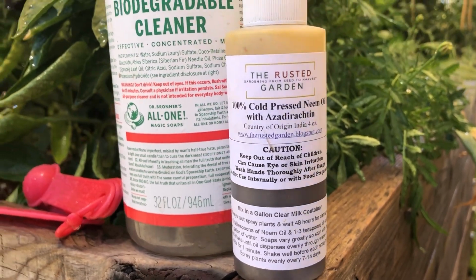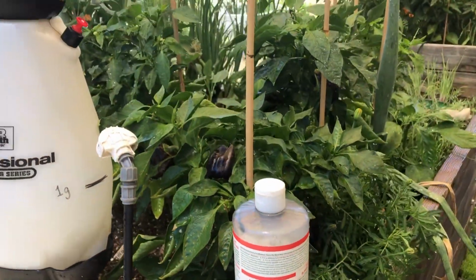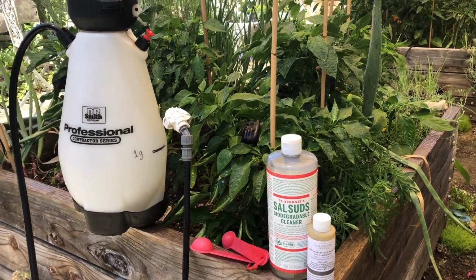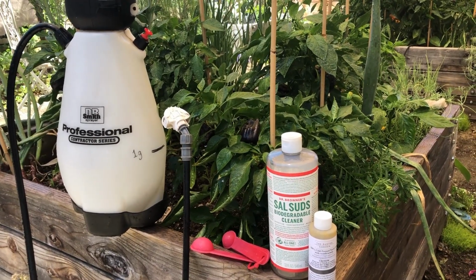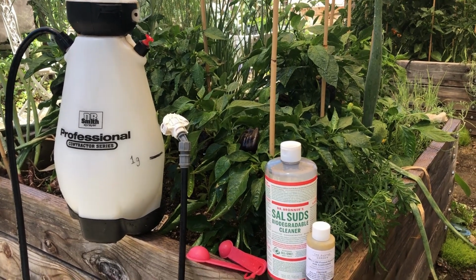So I'll get some mixed up and spray the grapevines. It'll be the second application, and this should do it. Get rid of them. But for you home, oop, I have a bee landing on my phone.